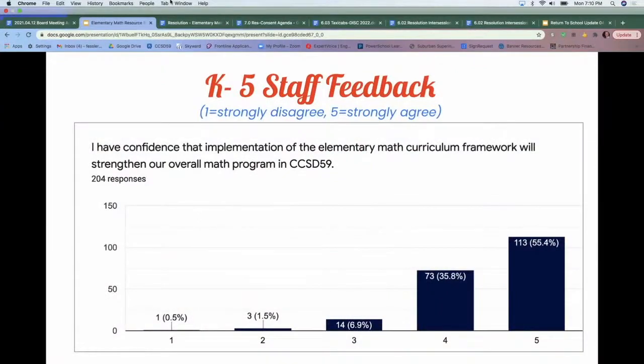So this is a quantitative piece. We'll get to the qualitative in a moment, but I think you can see the staff wholeheartedly supported the curriculum framework.